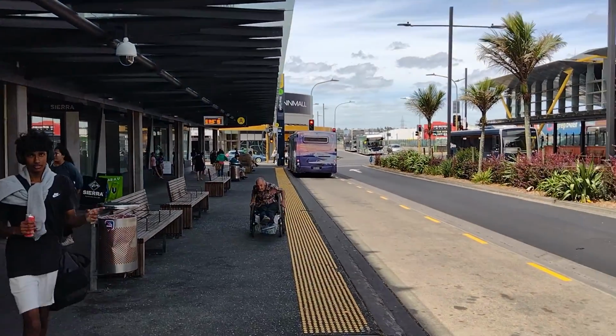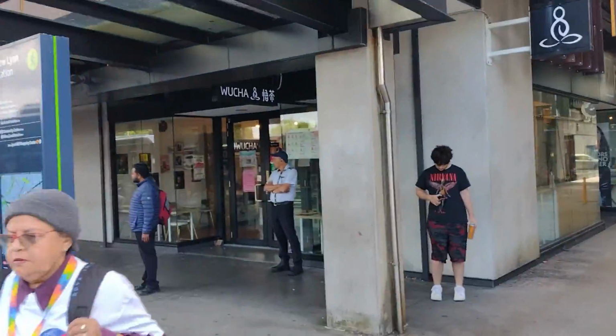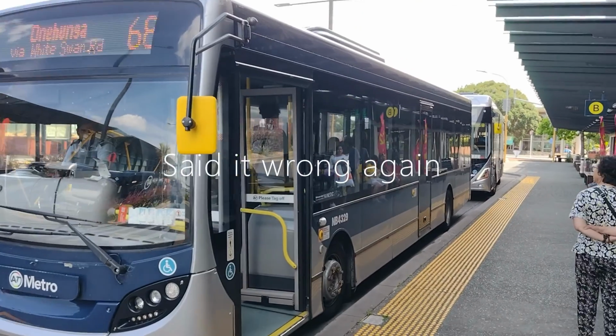And it's the new Lynn bus interchange and central area. We're gonna get on this one to Okuhana.